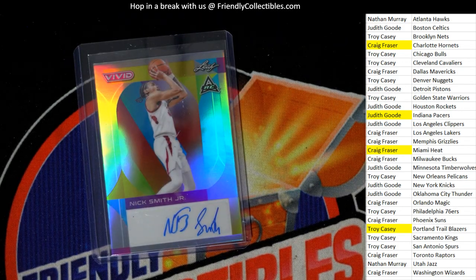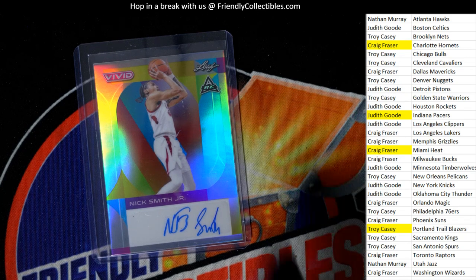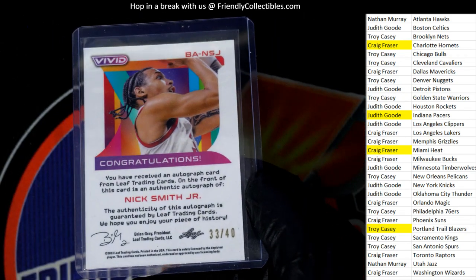And then we have Nick Smith Jr., Charlotte Hornets. A lot of Hornets in this box. Congratulations to you, Craig. That was probably the best team to own. You got a double autograph and now the Nick Smith Jr. Nice hit. 33 of 40.